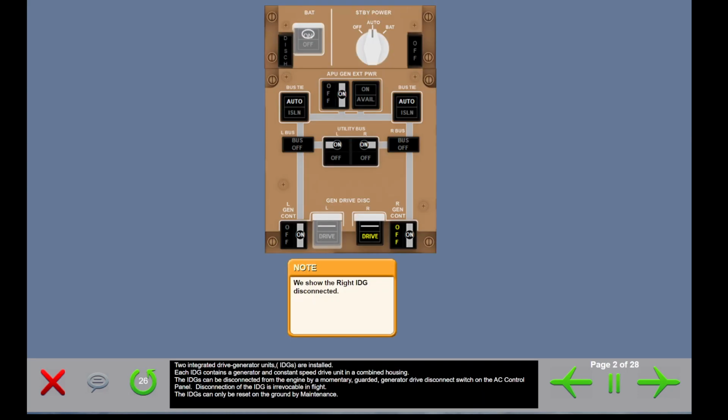Two integrated drive generator units, IDGs, are installed. Each IDG contains a generator and constant speed drive unit in a combined housing. The IDGs can be disconnected from the engine by a momentary, guarded generator drive disconnect switch on the AC control panel. Disconnection of the IDG is irrevocable in flight. The IDGs can only be reset on the ground by maintenance.